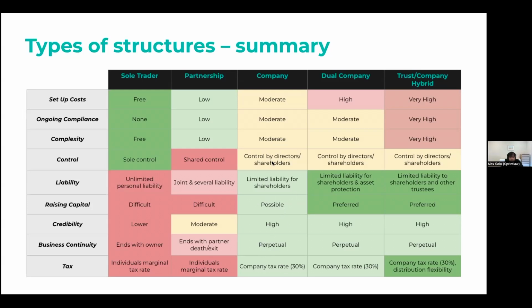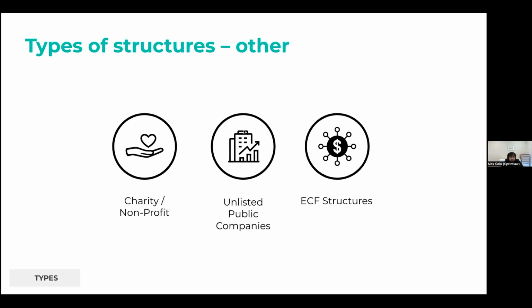And same for the dual company, dual twice, like double the cost for registration. It's a bit cheaper when you do two at the same time. The compliance is pretty similar. The complexity is not that much more, and you have that additional protection of your assets. So yeah, that's a good way of thinking about it.